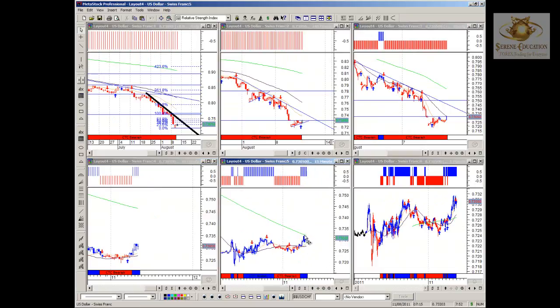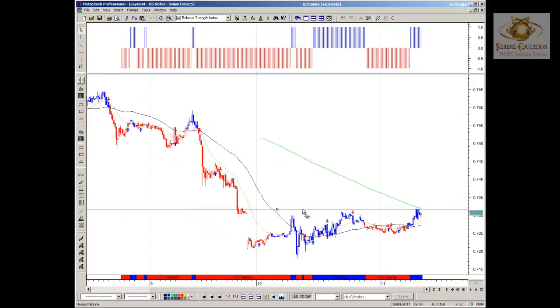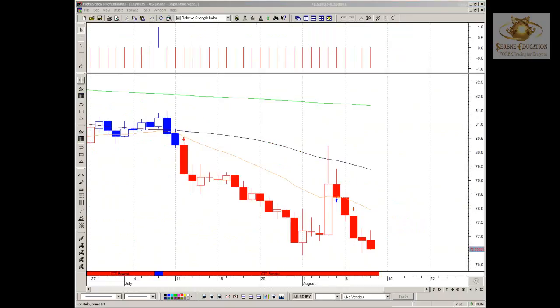The 15-minute is testing the 200-period moving average as we speak, which happens to be the same area where we saw prior resistance and support on a larger time frame. So failure to break above there and consolidate above this area, then we're just going to see a revert to the downside, looking for the remainder of today.